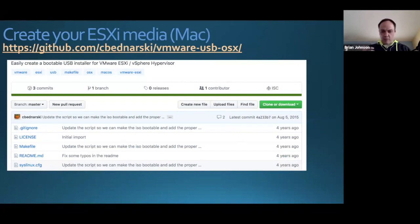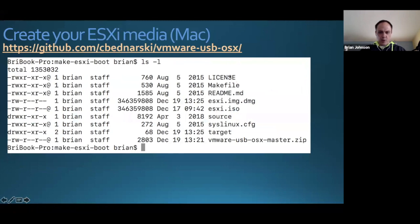for some reason, and it could be a me thing, it wasn't working very well. I did some Googling and found that I wasn't alone in that, and that other people were having a problem making the ISO. So I found this little GitHub project, which is really just a series of build scripts to make the ISO on the Mac. So it's just a bit more convoluted. You download that project to a directory. That's what the screenshot is here.